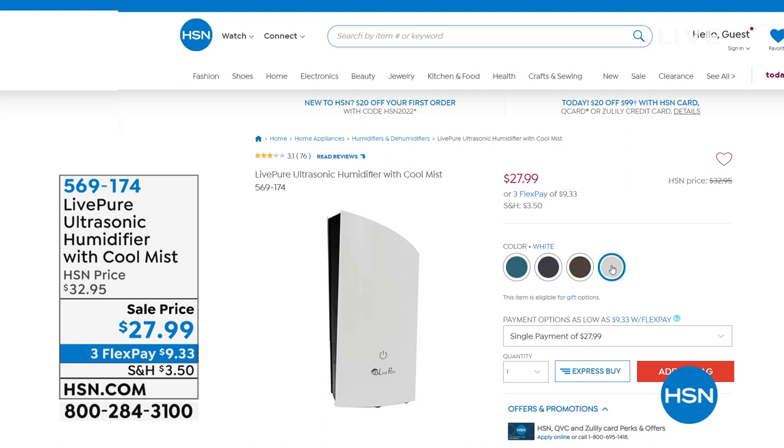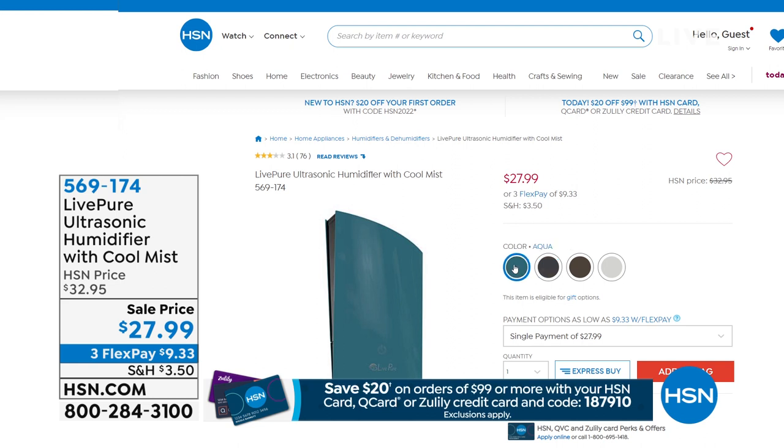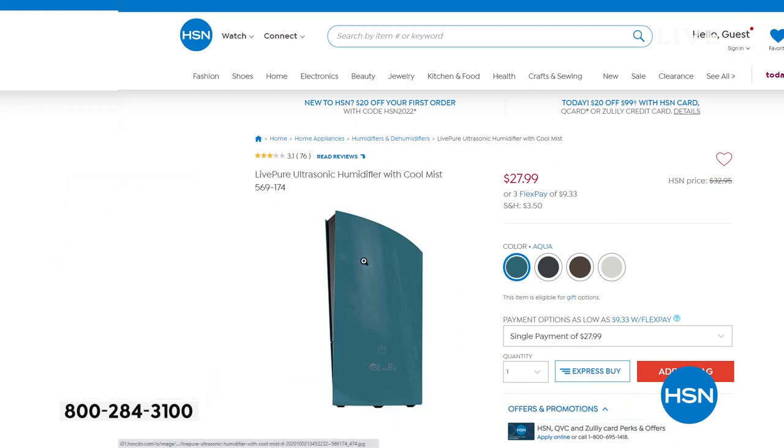This was very popular earlier, so I don't want anyone to miss out. 569-174 is the item number. It's proven that it can help with cold and flu symptoms. If your nose is irritated from the dry air, which this time of year is extra common, I want to make sure that you have that item number and know that it's on sale today.